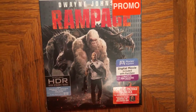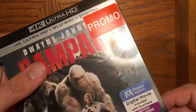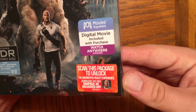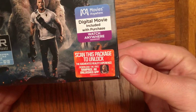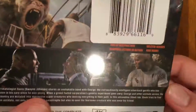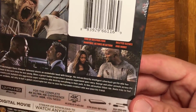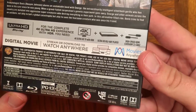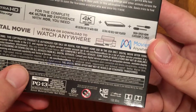Rampage. So here's Rampage. And this one does have a slipcover, but like I said, it's sealed in with the box. So let's see on the front here. Talks about that it has HDR, high dynamic range, digital copy, of course. Scan this package to unlock the augmented reality experience. Rampage AR Unleashed app. Okay, I'll probably pass on that, but anyway, I've always liked the video games, and I know this is based on the video game. I mean, it's silly, but I'm sure it's fun. So let's see. 1080p for the Blu-ray. And then you got the 4K Ultra HD, aspect ratio 2.4 by 1, 108 minutes.